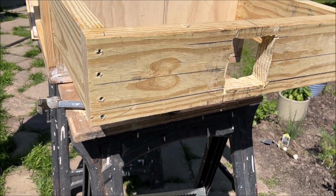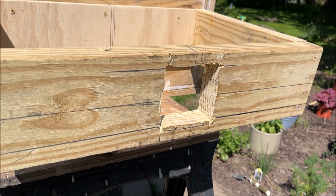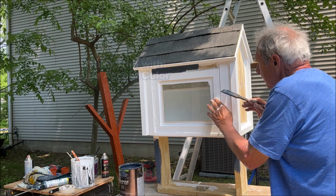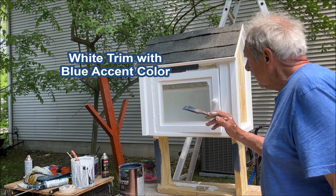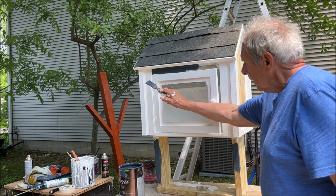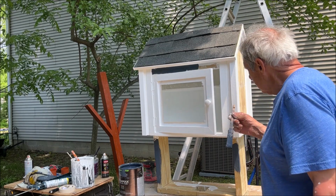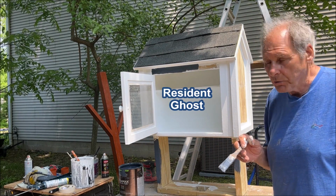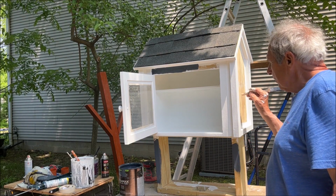Okay, so there's the 4x4 cutout, and what I'm going to do now is slide it in, and hopefully everything fits. Well, I'm just starting to put the accent color in, this blue. I've gone ahead and put white on all the trim. So in the middle of this space here will be blue, the middle of this space will be blue, the door is opening up, that's our ghost, and along this side will be blue, and so on and so forth.